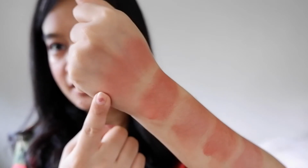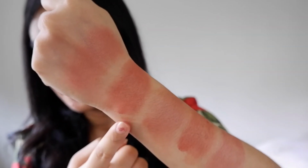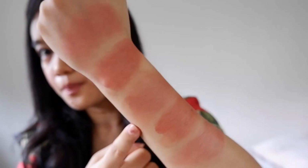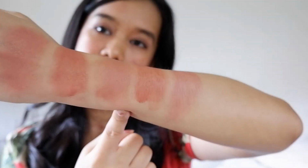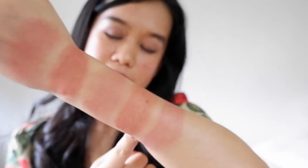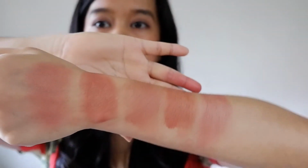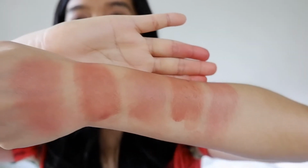This again is Stunner. This is Cocoa Crush from BLK. This is Posh from Sunnies. This is Terracota from BLK. And then this is Eyelid from L'Oreal. So there.